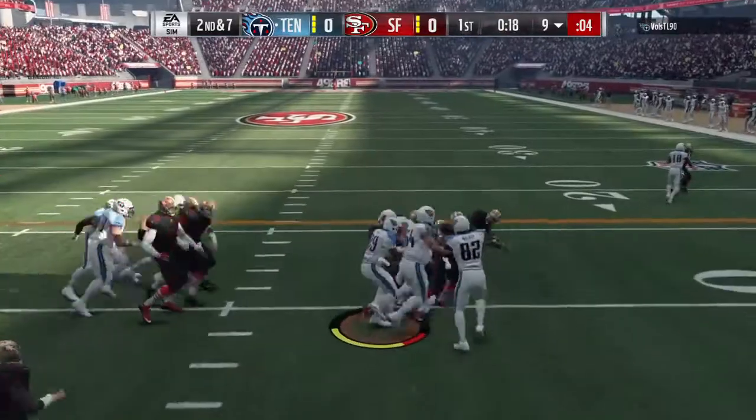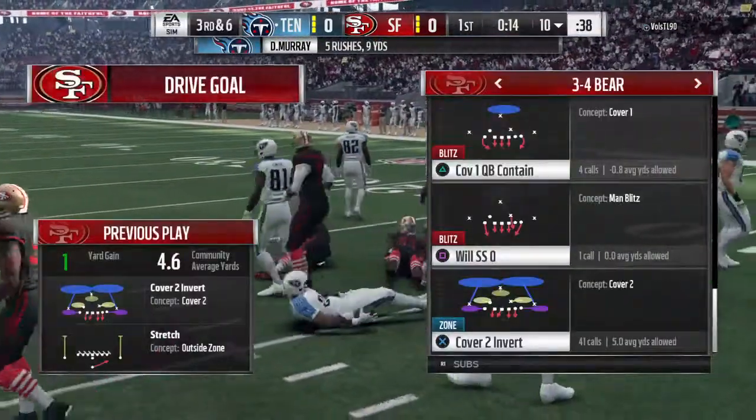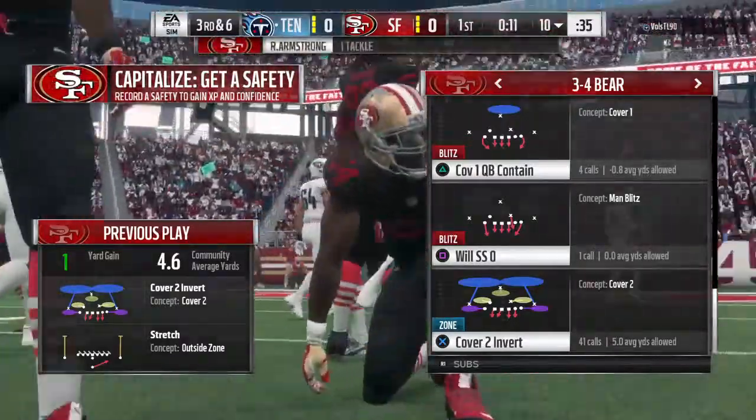They go with Murray again. And he's going to be taken down here at about the 10. Just a 1-yard pickup there, and it's going to make it 3rd down at 6.